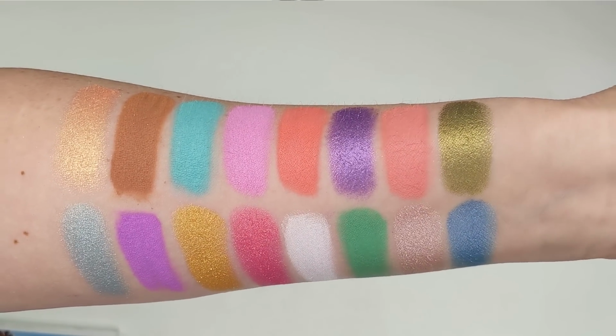It screams springtime and summertime to me. So if you like colors like this, I don't think you'll be let down with the formula at all. But that being said, you may have a couple of things in your collection already that are really similar.